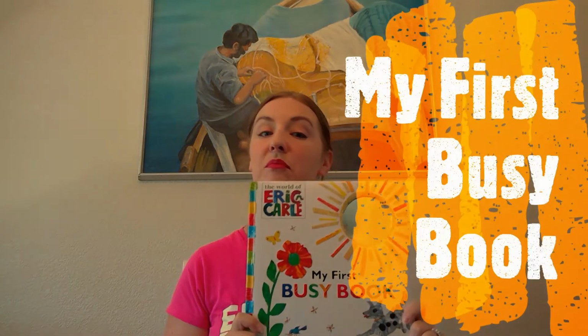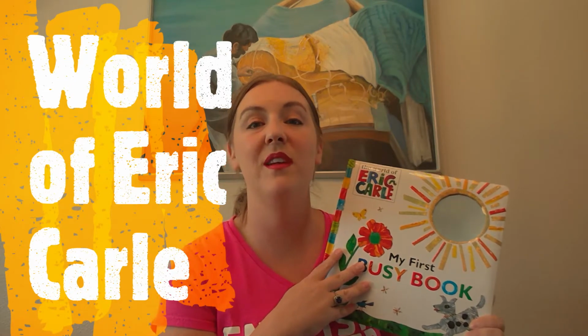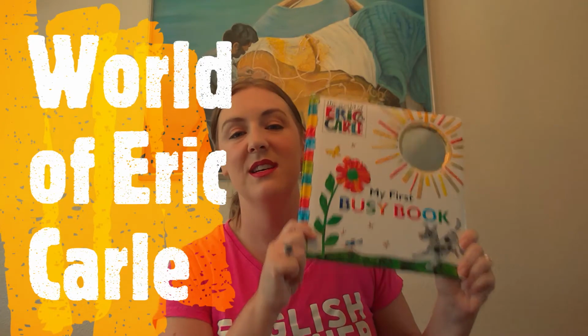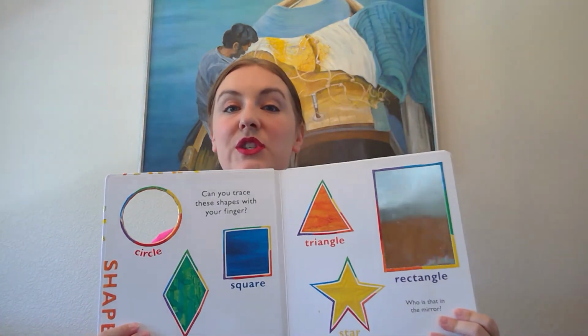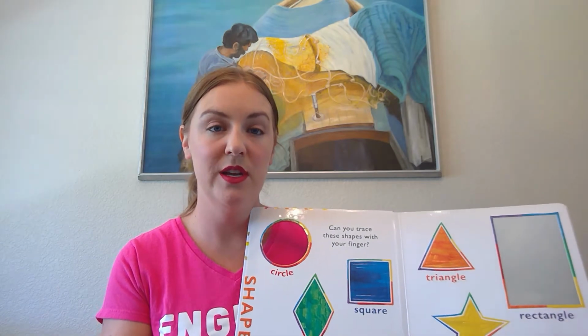So let's get into today's recommended reads for our tactile learners. My first recommendation is My First Busy Book. This is in the Eric Carle world. So if you like the illustrations of Eric Carle from the famous Hungry Caterpillar, Brown Bear, What Do You See, and all those other wonderful books, which I will be coming out and talking to you about in the coming weeks, this is an awesome book for you and your kids. My kids have always loved the illustrations of Eric Carle, and the first busy book is perfect because my kids love to learn through touch.